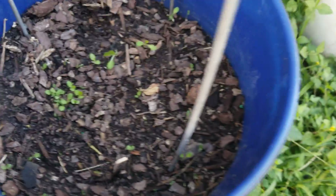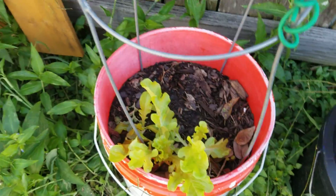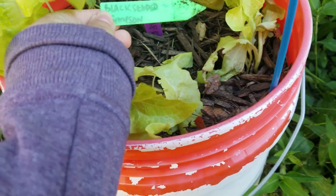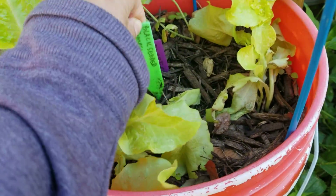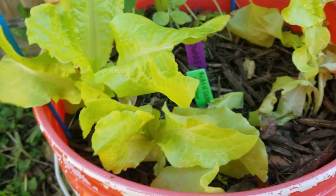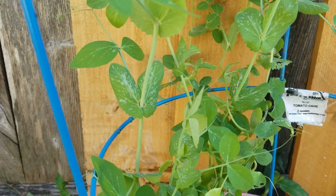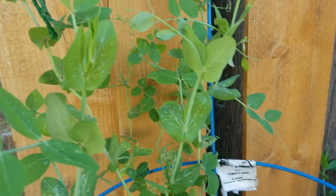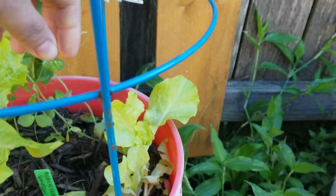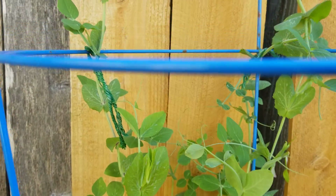More lettuce, the little gem ones. Here's some more lettuce. This is the black-seeded Simpson. It's supposed to be able to grow in hot climates, so perfect for Zone 9A here in Houston. And then we've got this is a dwarf gray sugar snap peas.